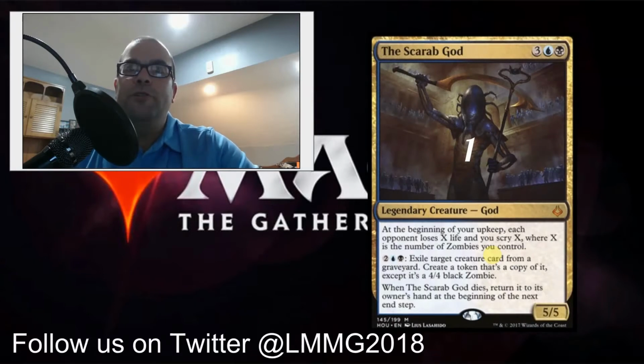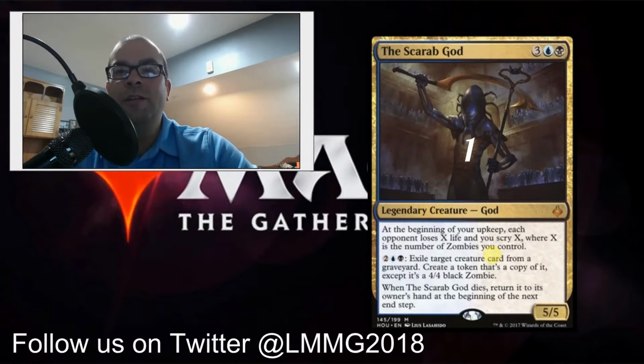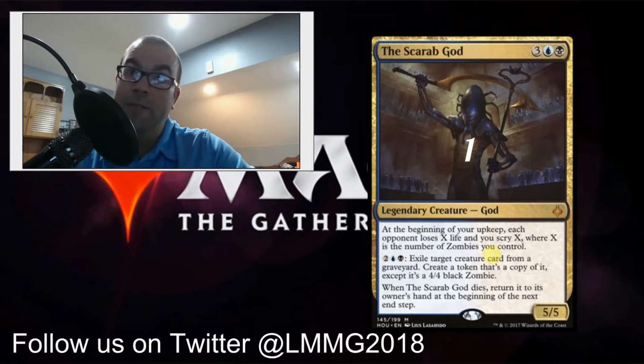And the one creature that is not a zombie that I was talking about is 1 copy of the Scarab God. The Scarab God gets a lot of benefit from all these zombies that we do have in the deck, though. At the beginning of your upkeep, your opponents are going to lose X life. You scry X, where X is the number of zombies you control. So you can get in some extra damage there, and you can also get that scry ability. If you don't already have what you need, you can really use that to your advantage to get to some extra stuff. And it's hard to get rid of the Scarab God. He's got to be exiled, otherwise he's just going to go back to your hand. So good creature. That's our 20 creatures for the deck.